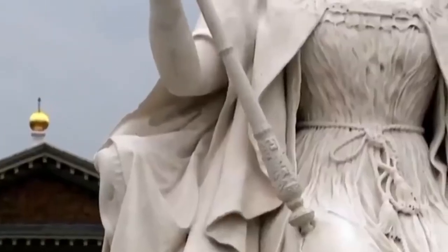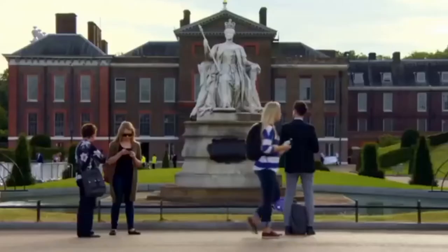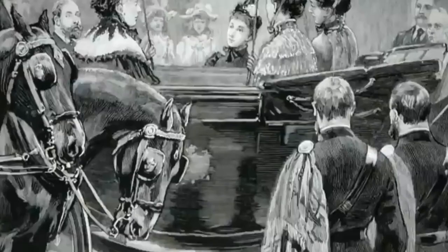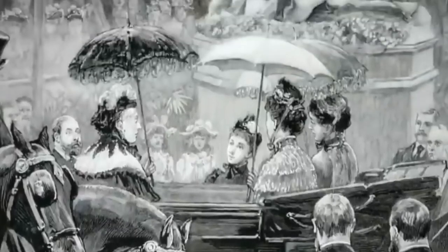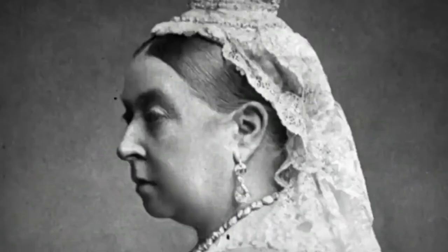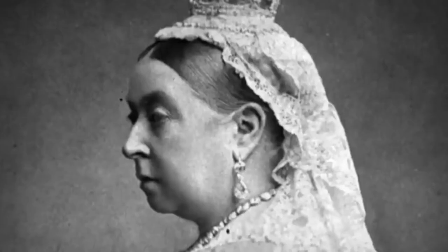But the creation of this statue is one of the palace's greatest secrets. It was completed in 1893 to commemorate her Golden Jubilee a few years earlier. The young, slender figure is not the Victoria we think of today. The image most of us have of Queen Victoria is when she was old, when she was a widow, she was dressed in black, and she looked pretty miserable. But she was a very beautiful young woman.